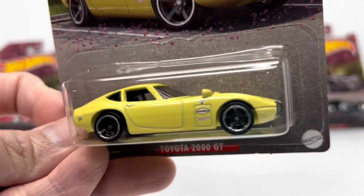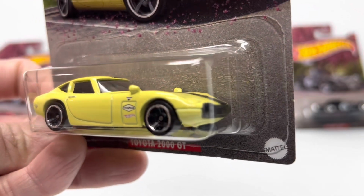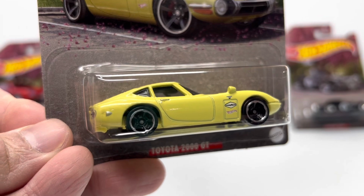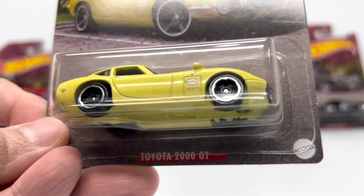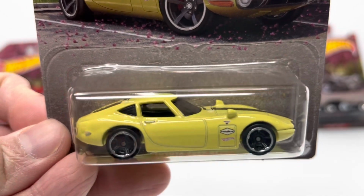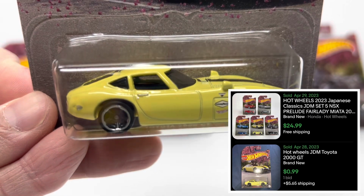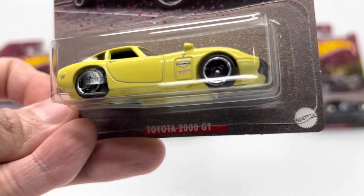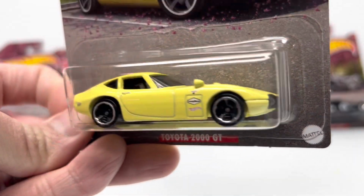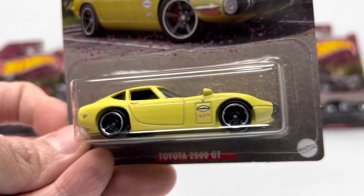Don't get me wrong, in real life it's near impossible to ever come across this car, so that's just how rare it is. But I think because of that, it's just not very relatable from a collector standpoint, and that's completely reflected within the secondary market value of this car. I mean, the latest sold on eBay was for $1. That's essentially taking a loss on a $3 retail release. But I think in general, this is probably one of the peg warmers from the set.